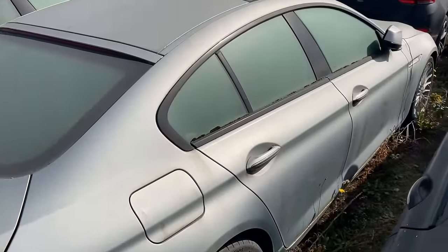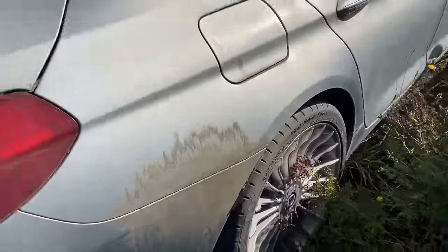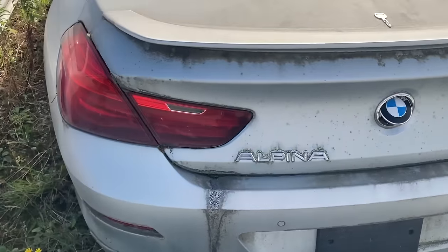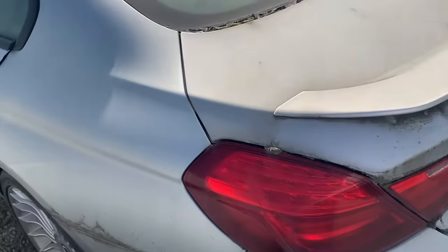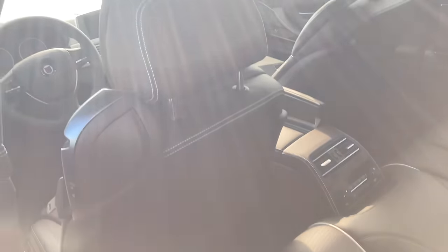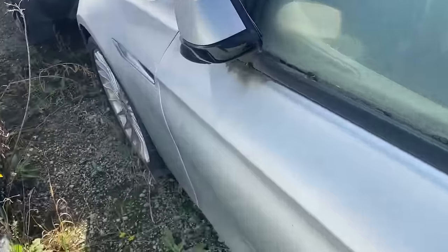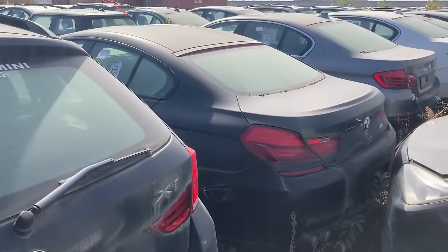This is kind of a cool one. Alpina, see the rims. Alpina B6, sitting there forever. The Alpina interior, white piping. Very nice. Yeah, just sitting there. Rotting away, there's the M6 right there.